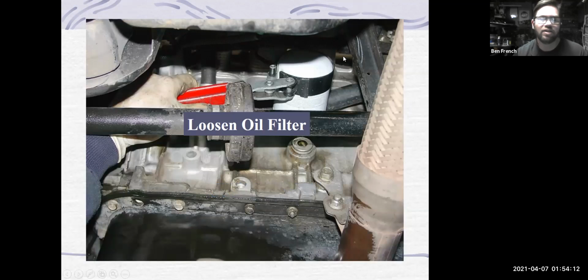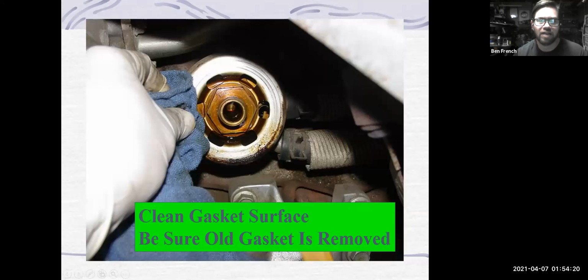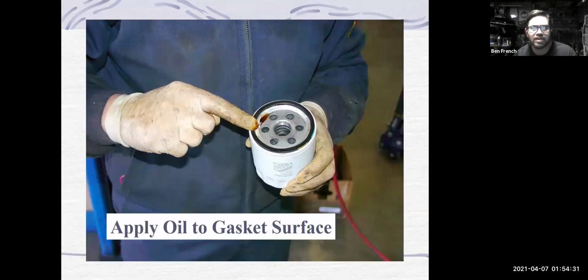Once we got the oil drained and the drain plug back in and tight, now we're going to loosen the oil filter. There we're using a strap wrench on that filter to do that. And we're going to clean the gasket surface and make sure that the gasket did not stick to the side of the engine, that it came off with the old oil filter. And now we're going to apply some oil to the new oil filter gasket.